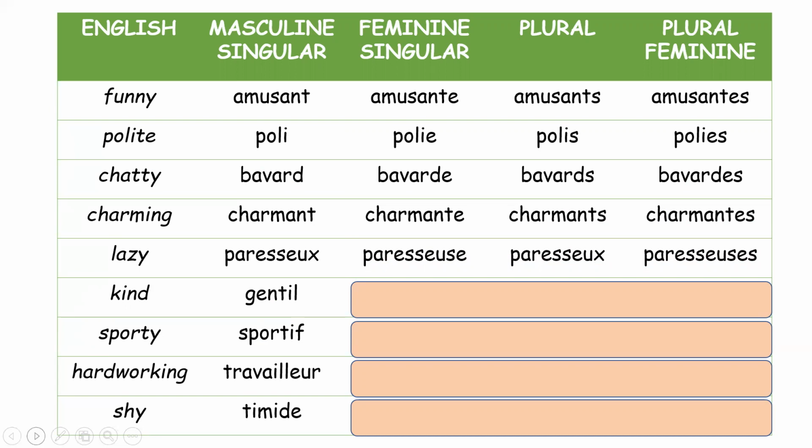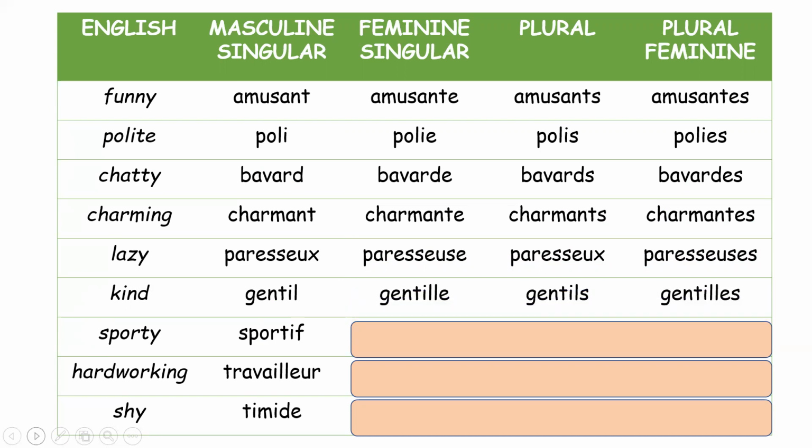What about gentil? What do we do with this IL ending? You can see here, we have an additional LE added on for the feminine. Gentil becomes gentille. An S added to the masculine to become plural. And again, an S added to the feminine to become the plural feminine form. Gentil, gentille, gentils et gentilles for kind.